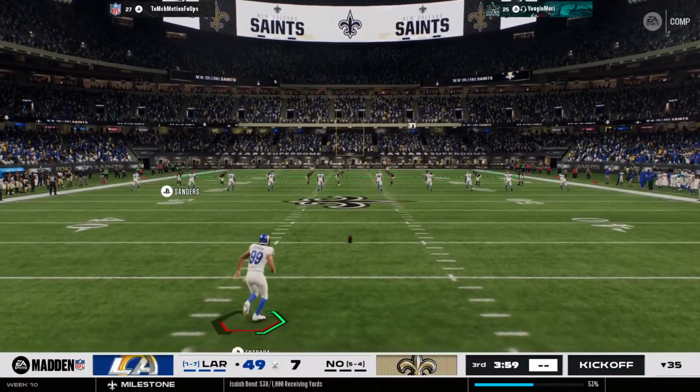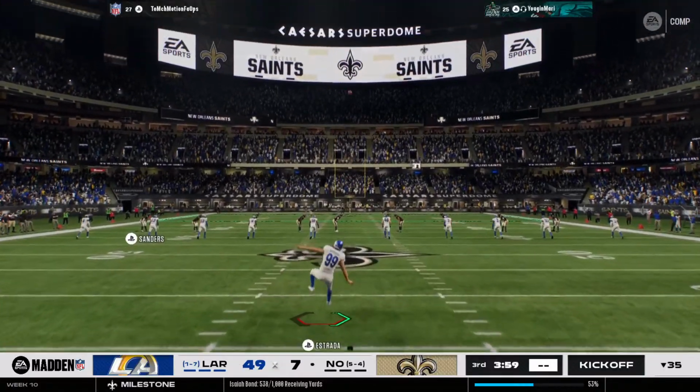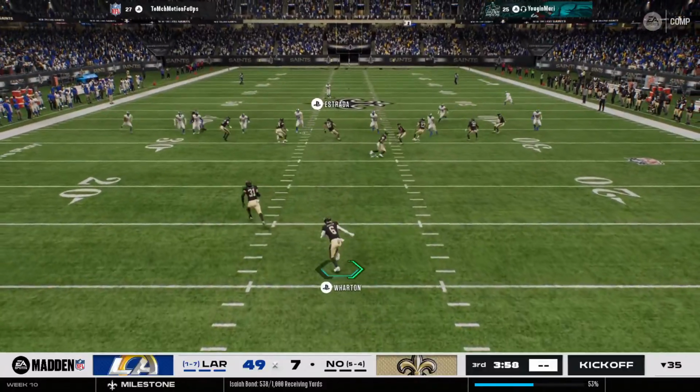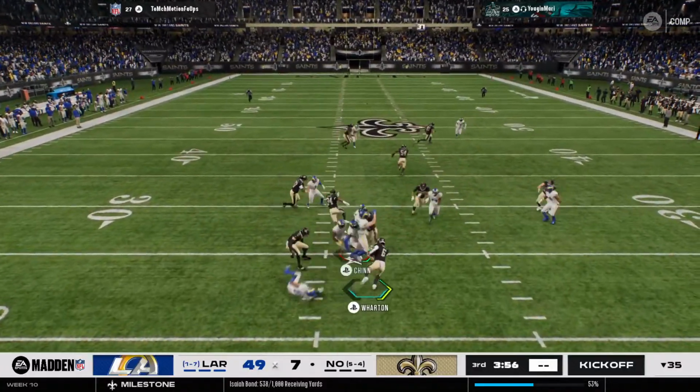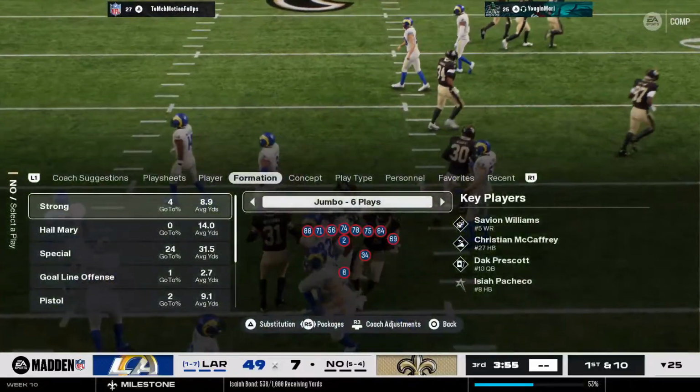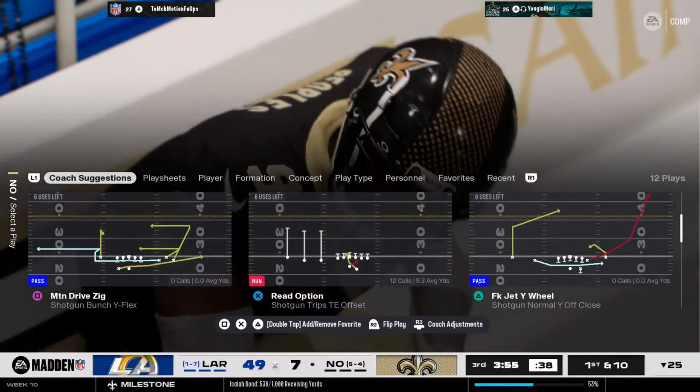The Rams kickoff team on the field, and here we go with the ball in the air. Oh, look at the juke. And the tackle going to be made right there at the 25-yard line.